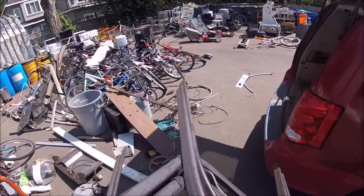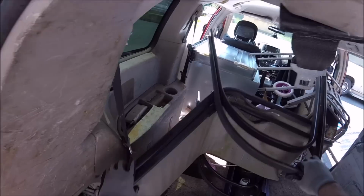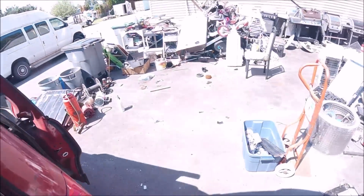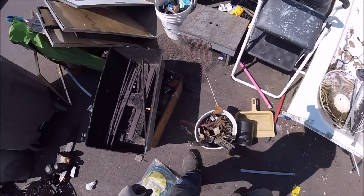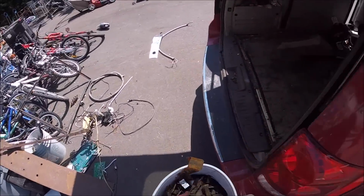Won't be a great load, but better than nothing. I'll have to go through this after and see what's in here when I dump it.